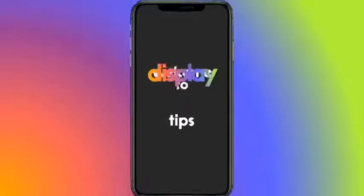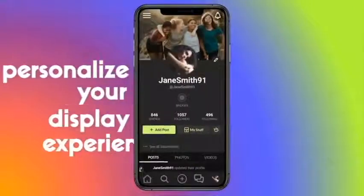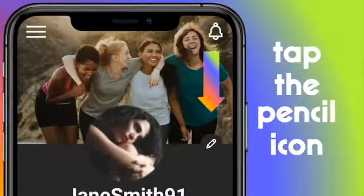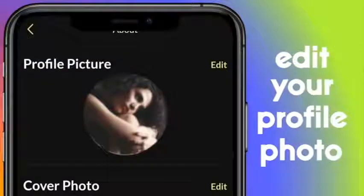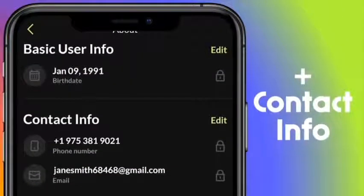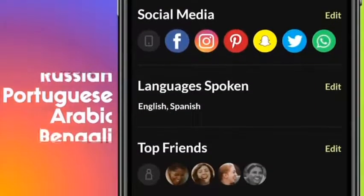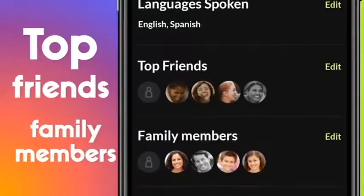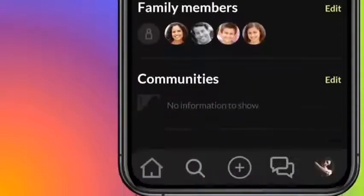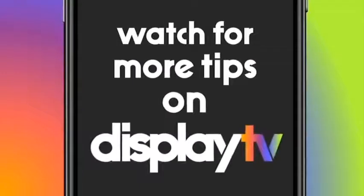Welcome to Display Tips. Let's get introduced to Profile. Tap the profile on bottom right of screen. Here, you can personalize your display experience. Tap the pencil icon to edit your profile picture, cover photo, basic user info, including contact, and link to your other social media accounts. Select your preferred language. Identify top friends and family members. You can also create and manage your communities here. Watch for more tips on Display TV.